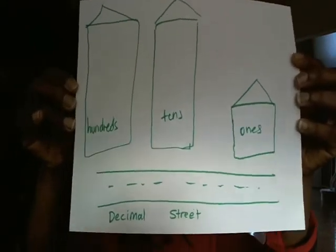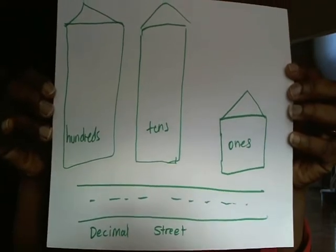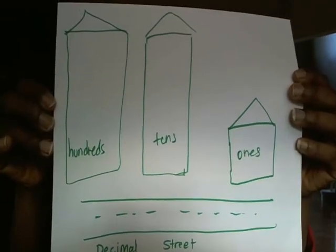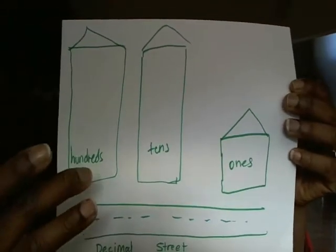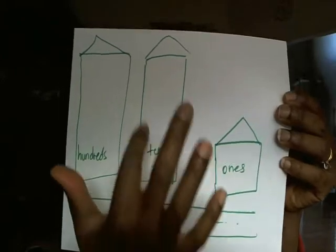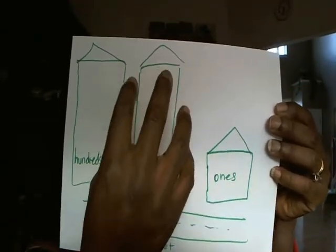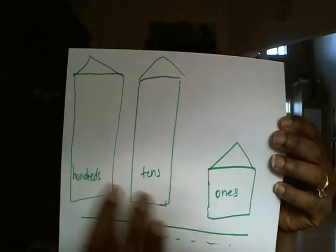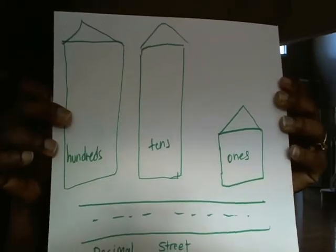And after I started using Matthew C, they actually have a decimal street system, and they've got it down so that they actually made it to scale so that when you put their place value blocks in each of these sections, you can only fit a certain number of ones and a certain number of tens and a certain number of hundreds. No more than 9 ones fit in here. But I didn't have all of that.